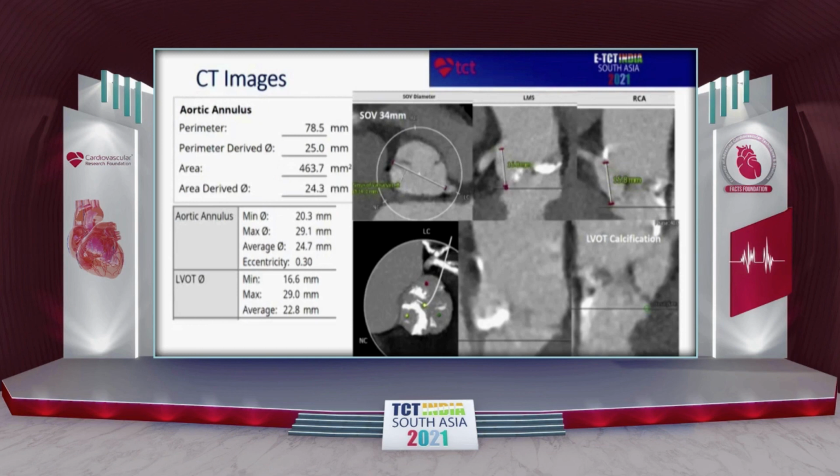The eccentricity index is 0.30. And again, her LVOT is eccentric. The minimum diameter is 16.6 millimeters and a maximum of 29 millimeters. You can see that it's a tri-leaflet valve. The non-coronary cusp is heavily calcified, and that extends into the LVOT. The coronary height is fine, both 16 and 15 millimeters respectively.